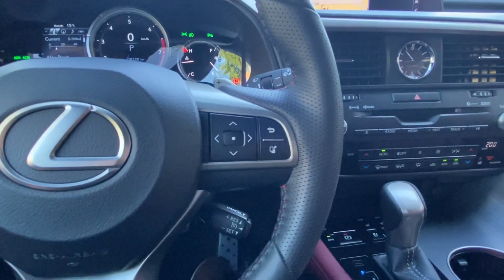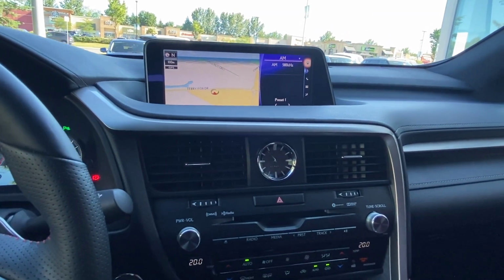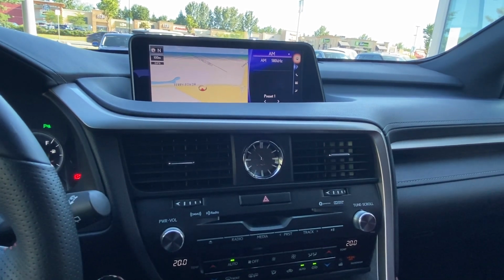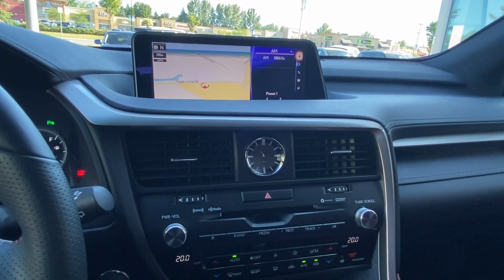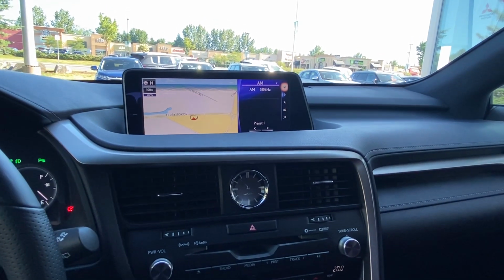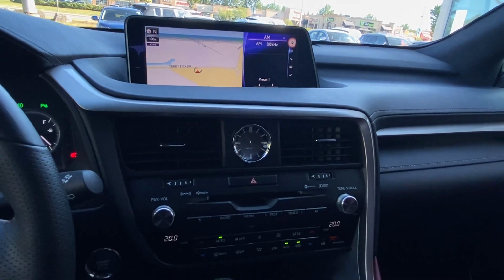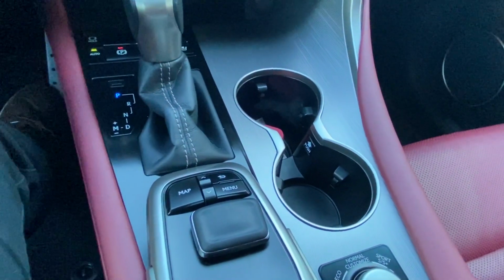So what else do we have here? We have so much. Let's talk a bit about the infotainment. That is probably the biggest issue about Lexus cars before 2021. They've made some really nice updates, but unfortunately this is not a touchscreen. It looks fantastic though that it's integrated into the dash. The only problem about this is you have to use this trackpad.